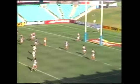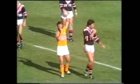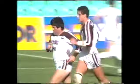Simmons has a shot at field goal. It looks pretty good. Royce has got one. Royce Simmons has kicked the field goal on the stroke of half-time, and Penrith are leading 7-6.